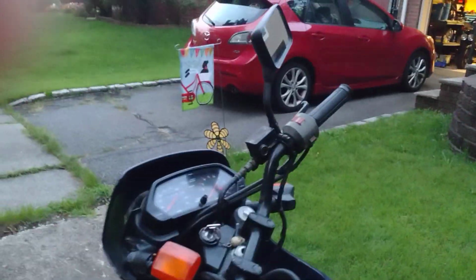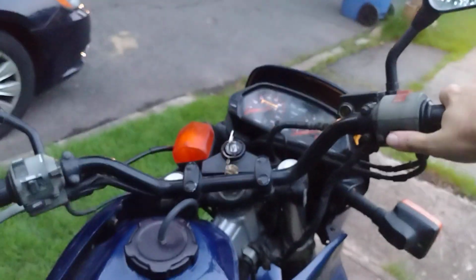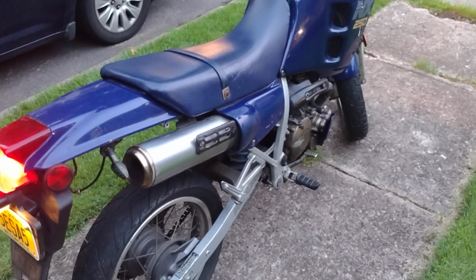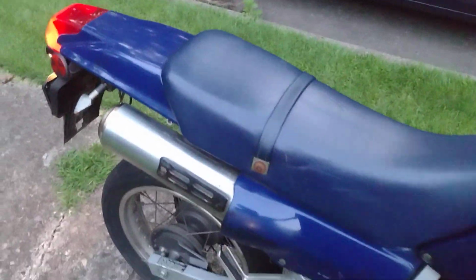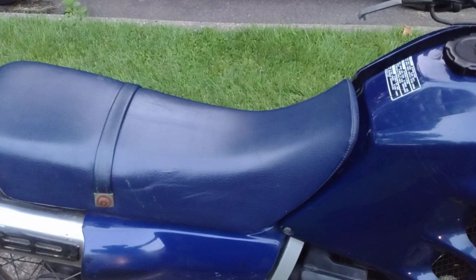Let me see if I can start it up for you. Try and give it a cold start. Let you hear what it sounds like. Helps if I turn it on, right? Starts right up, no issues starting it up. Sounds awesome. Like I said, runs real strong, guys. These engines are bulletproof.